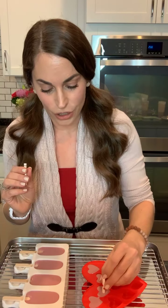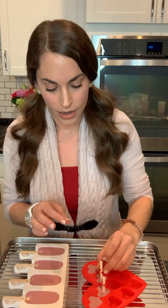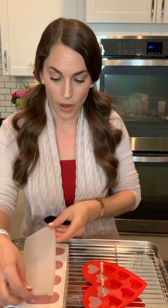Okay, and so here we have our little straws that we cut. And you can just put your little straw in there however you like, and if it just takes a little moment to kind of solidify there, that's fine. And then when you put these in the freezer, they'll solidify and stay right up for you, so not to worry there. So here we've got them done, and then we put our little silicone top on, and this is just so cute. How adorable is this?